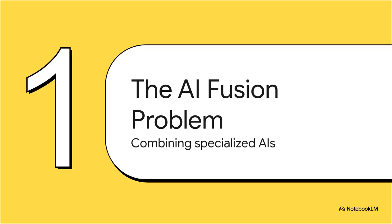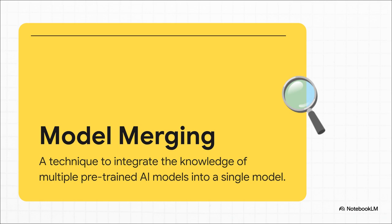Okay, so let's dive into that, the AI fusion problem. And really, it's harder than it looks. The thing is, with literally thousands of these super specialized open source models out there for anyone to use, being able to merge them to consolidate all their different kinds of knowledge, that's incredibly valuable. It's really the key to building more powerful, more versatile tools without having to start from absolute scratch every single time. And this whole process has a name, of course.